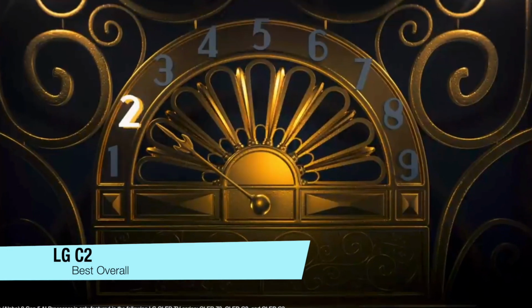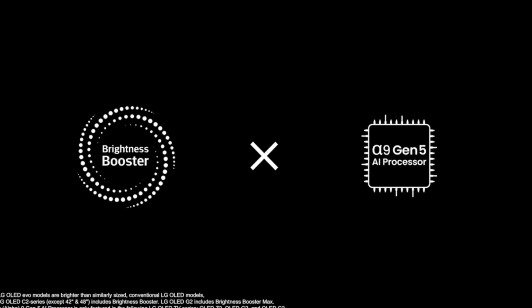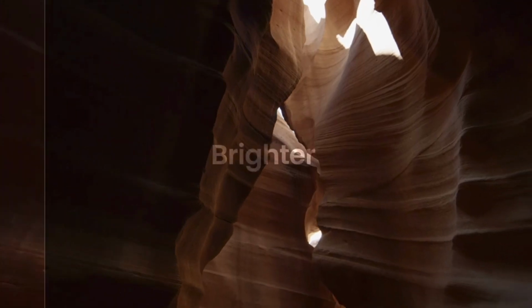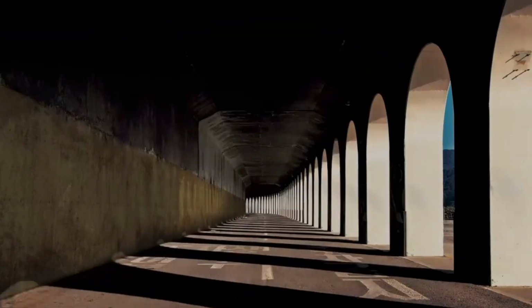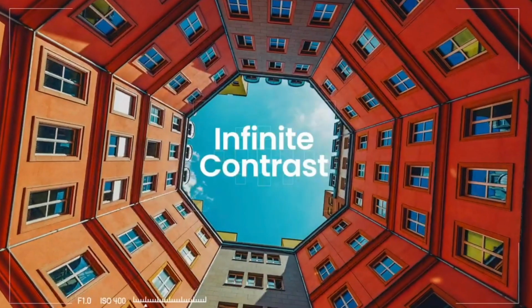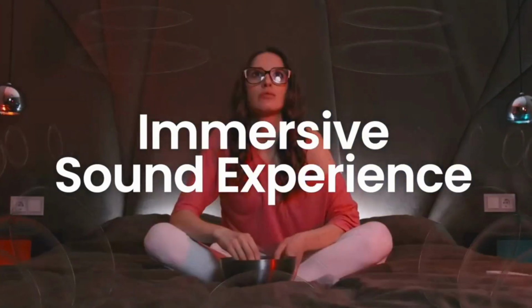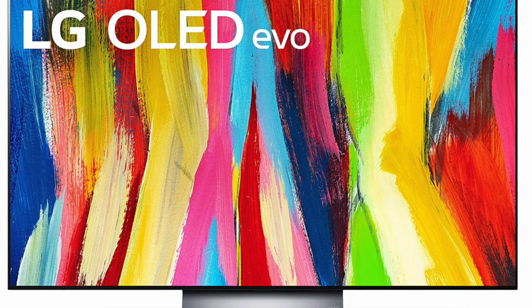So this is my recommendation for the best gaming TV for the Xbox Series X overall, and this is the LG C2. It won't be a surprise for many people. This is on the top of a lot of people's list. And this is a 55-inch. It has 4K UHD resolution, refresh rate of 120 Hz with an OLED panel type. Now there are other sizes including a 65-inch and a 77-inch.